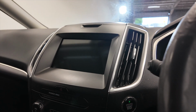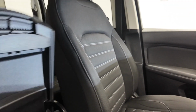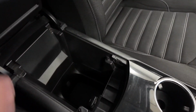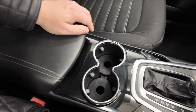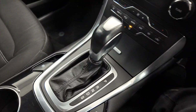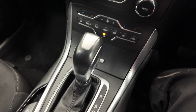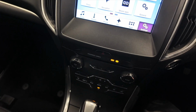Just push button start this, so we'll just start the engine. We'll take a look around. So we've got the central armrest, which lifts up to reveal some storage space there. You see, and there's a tray that lifts up to give you even more space with a 12 volt port there. A couple of cup holders. You've got your automatic gearbox, your climate control, just turn that radio down a little bit, all your air conditioning, etc. And then up into your digital display.